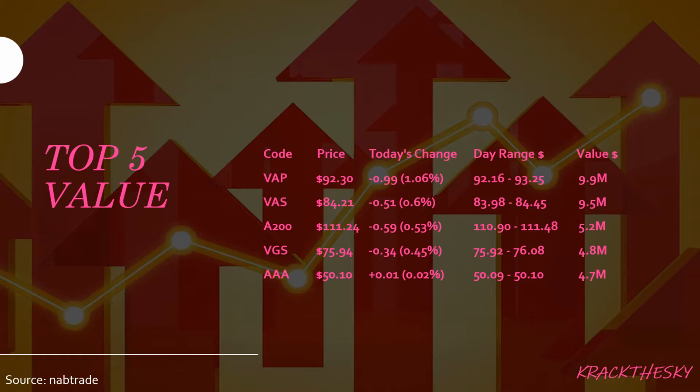So VAP is the Vanguard Australia Property Securities Index ETF. This one has a market cap of roughly $1.4 billion or thereabouts. Dividend yield of roughly 8%, but that's changed recently in the last couple of days. I'll work out what's going on with that dividend yield. Still has a Morningstar rating of gold, which is 5 stars out of 5.